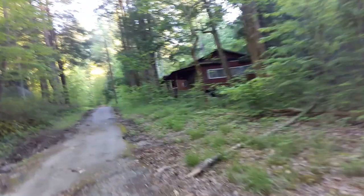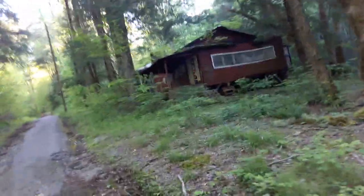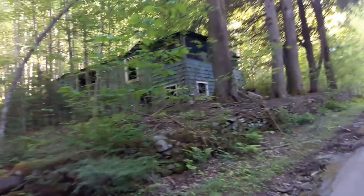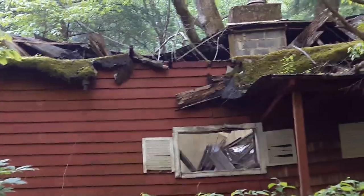See, I thought it was just back there in town, where the cabins are all close together. I didn't know they had some back here. This road's kind of falling apart. Yeah, a rock wall over there. And one on this side, that one looks like it's falling down on its own. This one too, the roof just caved in.